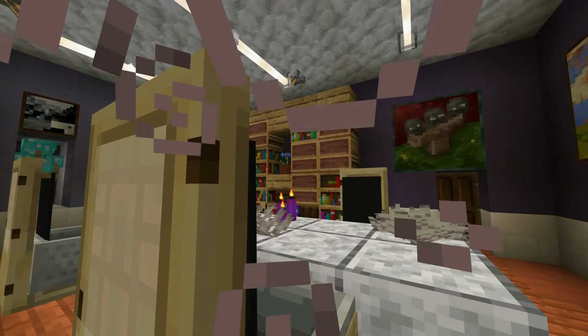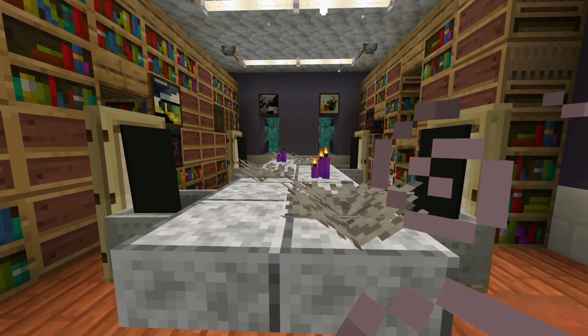We are standing in our beautiful, amazing new library. Now, I know we got a boat to build. I know, I didn't forget about the boat. But I've just been so busy with other stuff in my life that I haven't really had time to dedicate to a big Minecraft project. So I wanted to work on stuff that I could work on piecemeal, little bits and pieces.